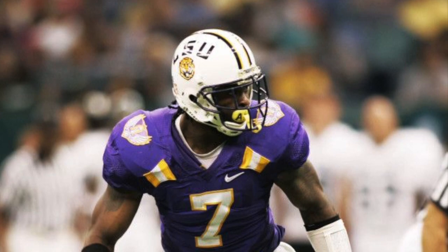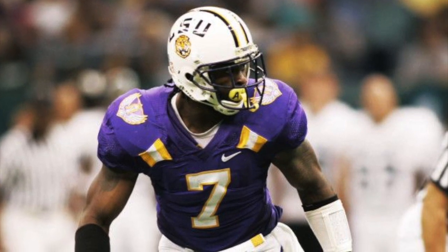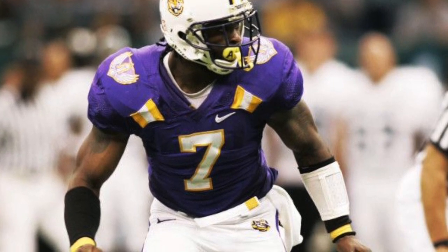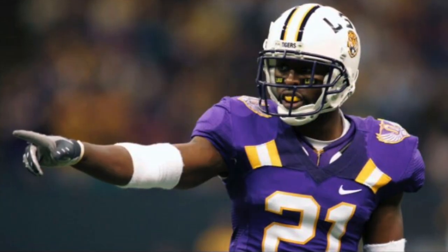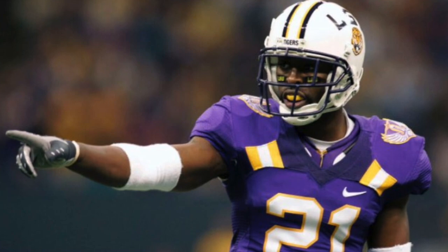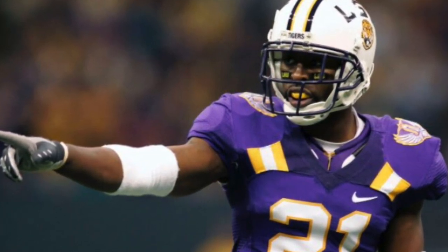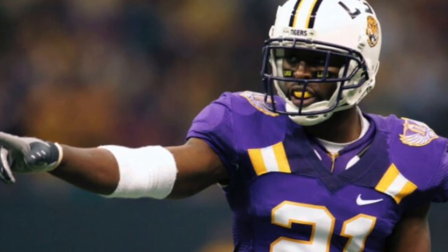Wrong. LSU wore these back in 2005. I realize that it was for a good cause, but guess what? There are no excuses. This is about the design of the jersey. The weird stripe with the weird panel in front. Nike and LSU did not think about it when they were putting this together. These are ugly. Well, would you look at that?